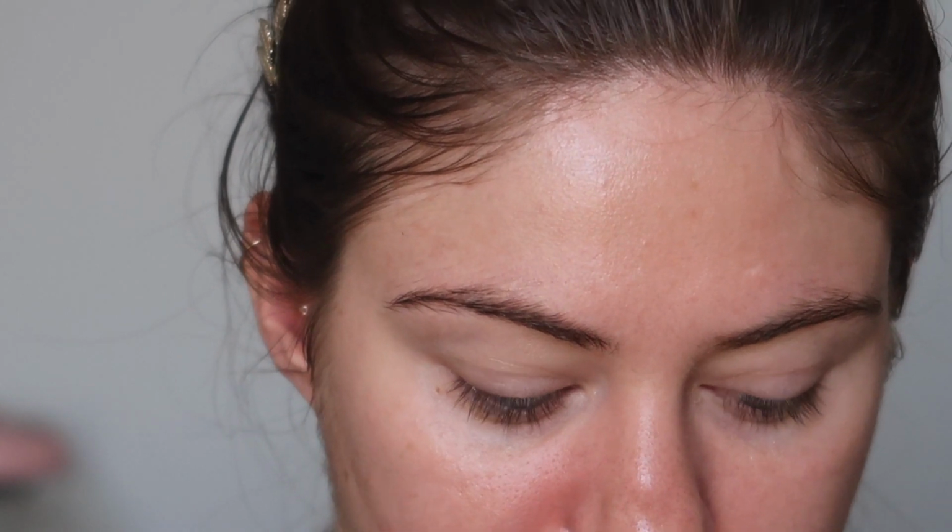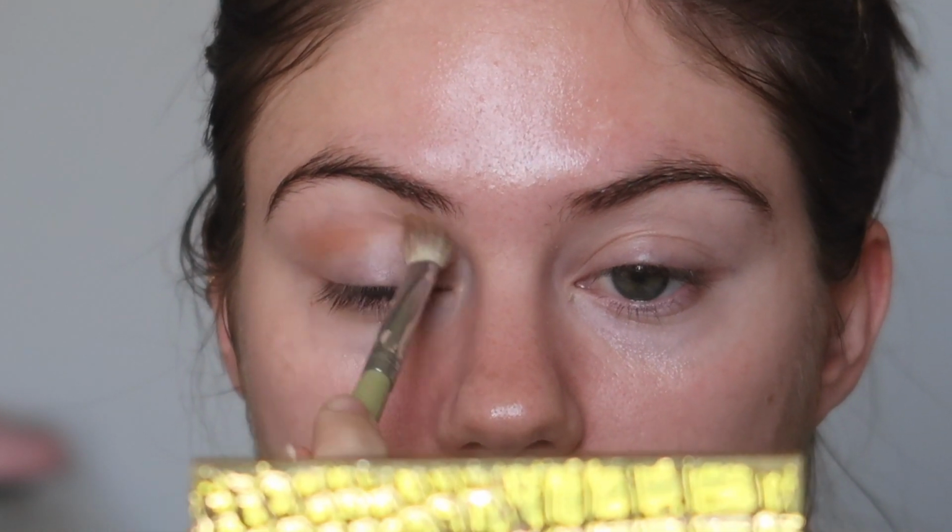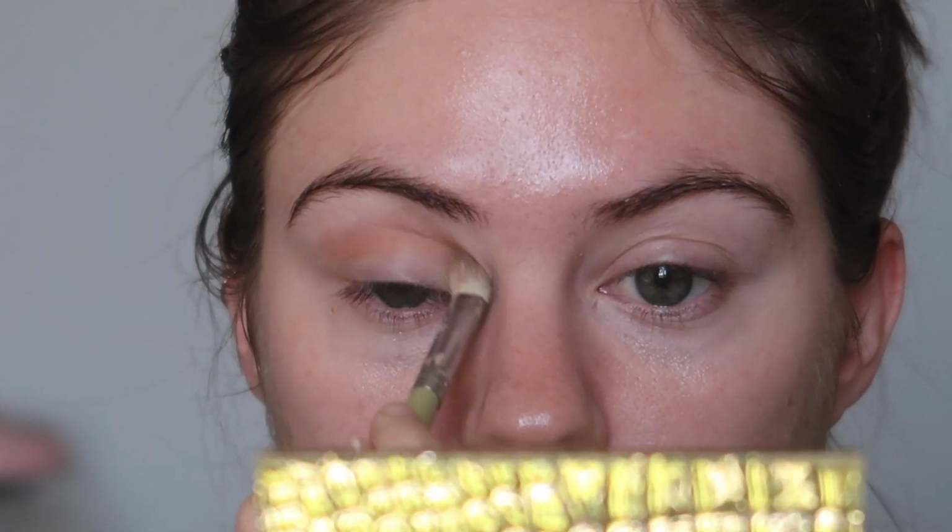So what I'm going to do is I'm starting off with my bronzer. All my products I use I will link down below as well. I'm getting a fluffy brush, and I am going to place this right in the crease of our eye, and this is just going to make the eye look more awake and more open.